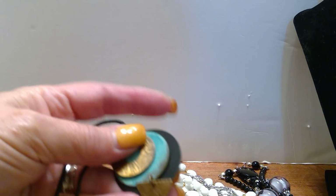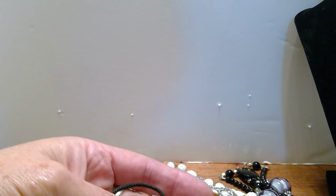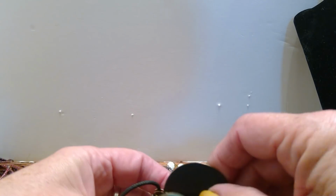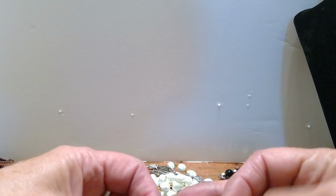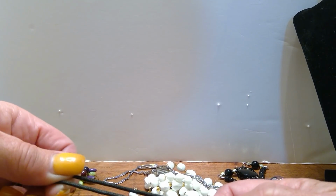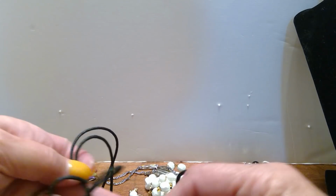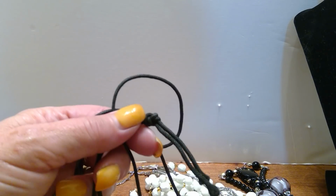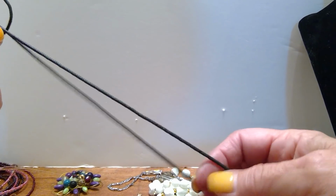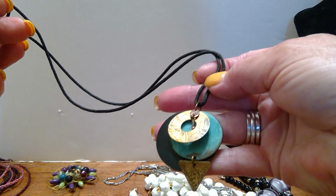And this feels like, yeah, it looks like possibly brass, these pieces. And then this one is painted a turquoise color, the little charm, then a little black disc, but it is on what looks like some kind of cording. It's not leather, but it doesn't have a clasp on it, so it's just tied cord. I don't know if they intended to or not, but it is a cute pendant, so I probably put that in my crafter's lot.